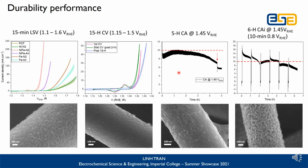We move on checking the behavior in various durability tests, and take the SEM pictures afterwards to trace any structural changes. So first, with the normal 15 minutes LSV test from 1.1 to 1.6 volt RHE, we see that the hydroxide layer burst after the test.